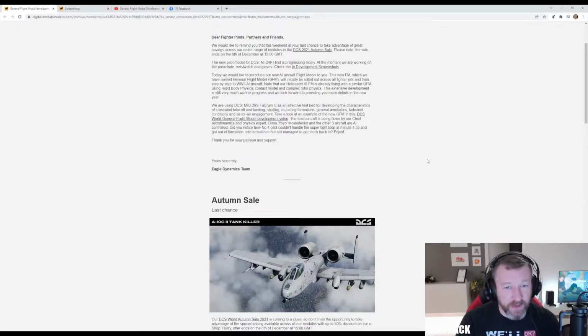So they're using the Fulcrum, hence the pictures of the MiG-29, as an effective test bed for developing the characteristics of crosswind takeoff and landing, strafing, rejoining formations, general aerobatics, turbulent conditions, and air-to-air engagement. They then direct us to take a little look at the example video.